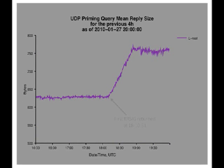This graph shows the average reply size for priming responses. And you can clearly see when this server first started serving RRSIGs, the average size starts going up. Before, it was something like, I think, 643 bytes. And after all of their nodes have been switched over, the mean size ends up being something like 770 or so.